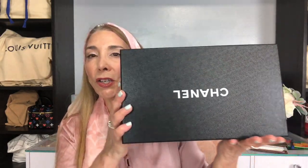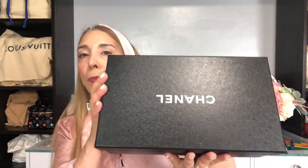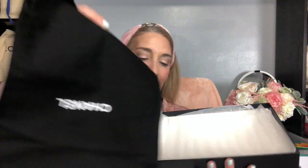From the title of the video, you already know these are Chanel Espadrilles. I want to give you a quick show of the box they come in. It is the typical shoebox for Chanel. I purchased these at my local Saks Fifth Avenue, and they came with the booklet. They came with two Chanel dust bags, and they were very nicely wrapped in tissue.